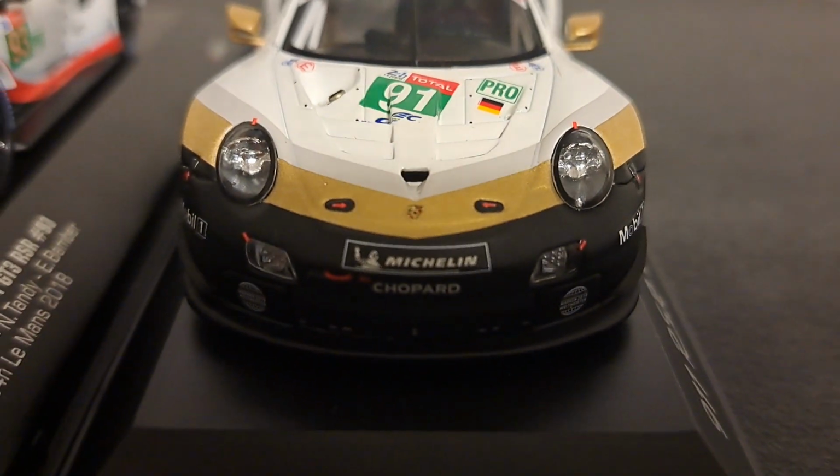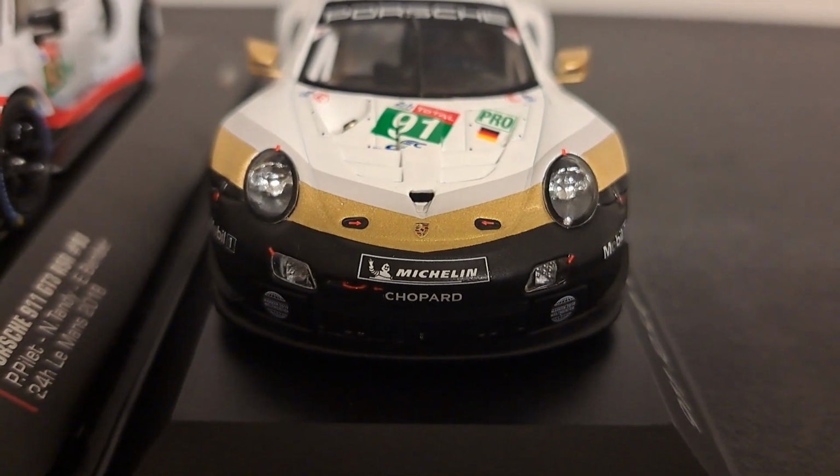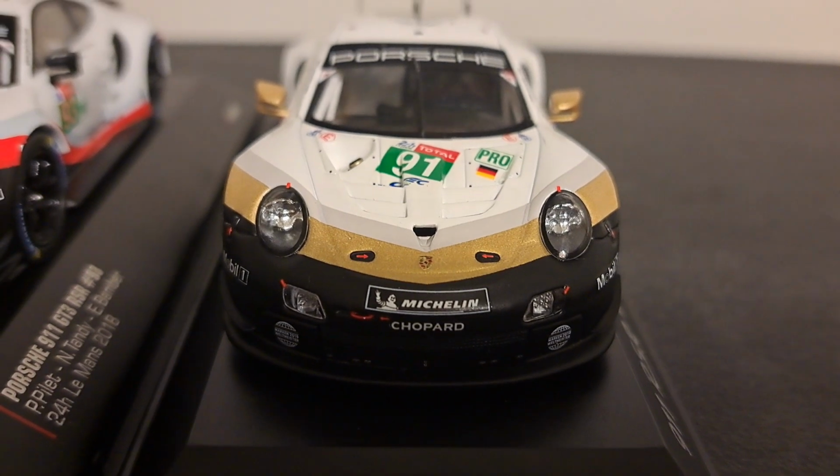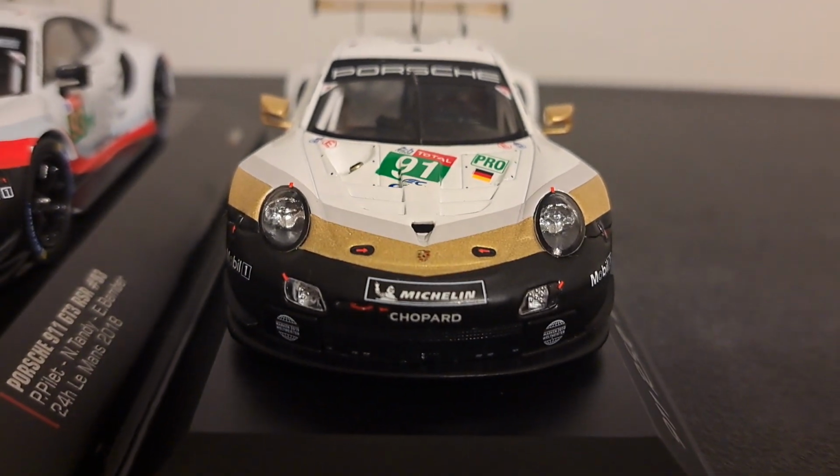Now, if you take a look at the Spark model, very nicely done. You have fog lights on here that you don't have on the other one, but that's okay. I don't take off points for that. The grille looks very, very good.